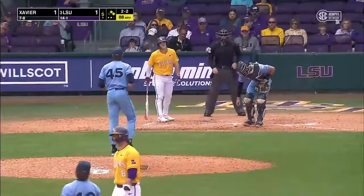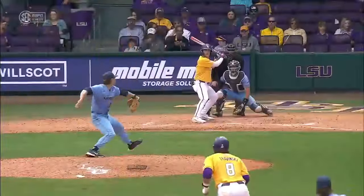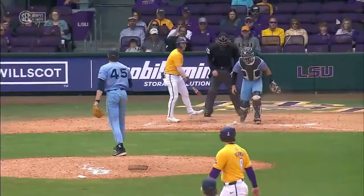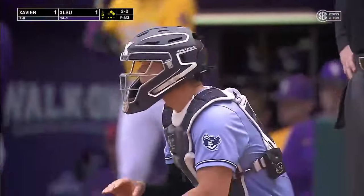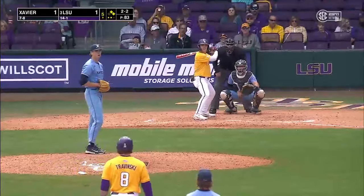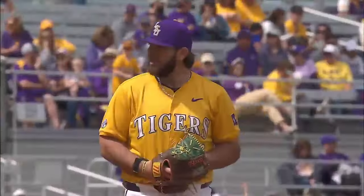And another nice block by Dupre. Boy, he's had a workout behind the dish. He's been very good defensively. LSU hasn't challenged his arm, but I tell you what, he has done a heck of a job keeping balls in front and has definitely kept at least one run off the board. The 2-2 offering in flight. Swing and a miss. That's what you'd like to see early on in the season.